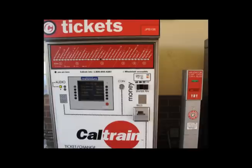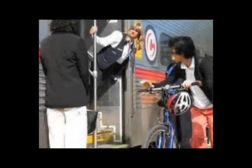When unable to pre-purchase or validate your ticket, and you have a valid proof of disability, let the conductor know as soon as you board the train.